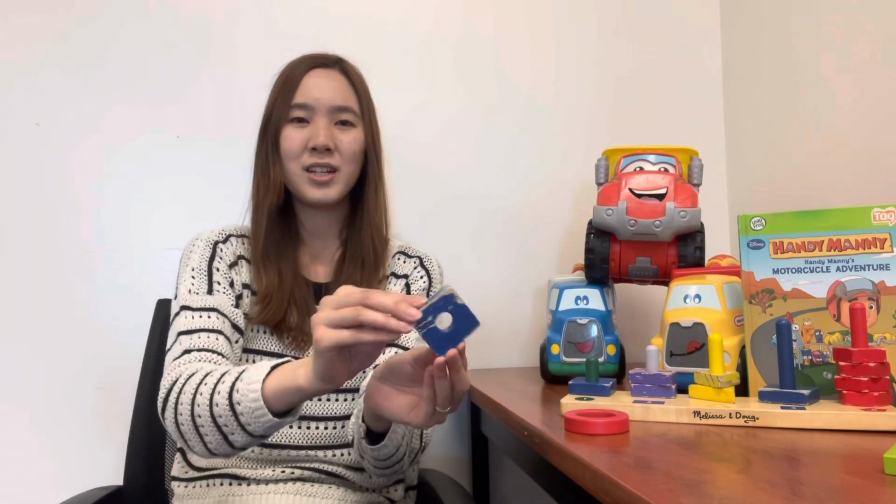A circle, a circle. Can you make a circle? Ready, a circle. Ready for the next one. A square, a square. Can you make a square? Are you ready? A square. A heart, a heart. Can you make a heart? Are you ready? A heart.